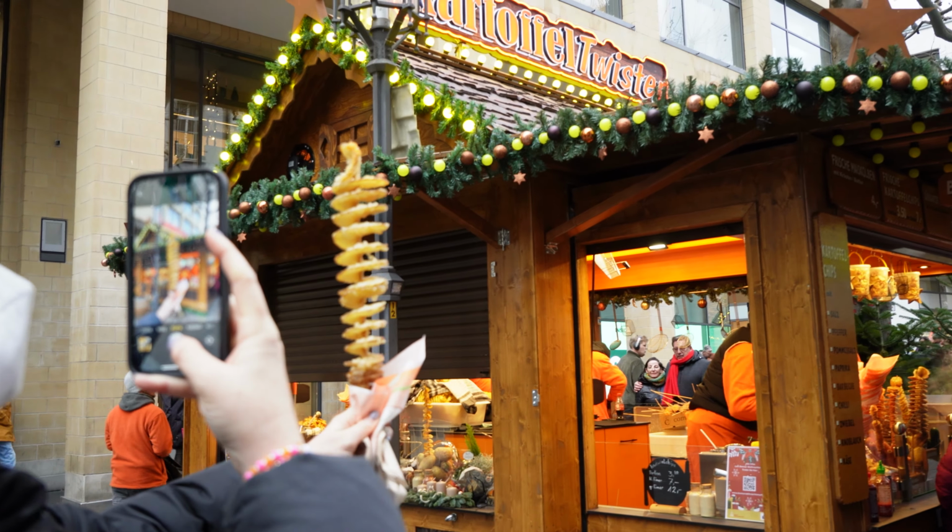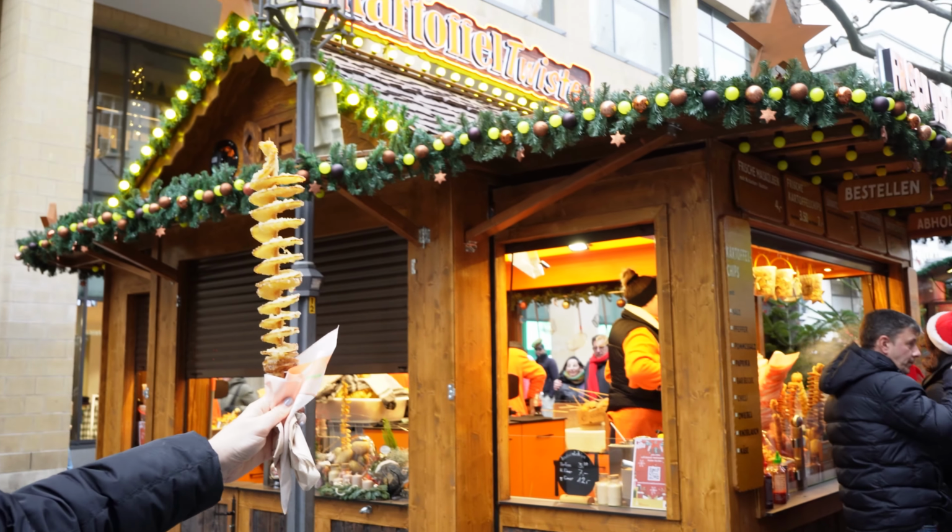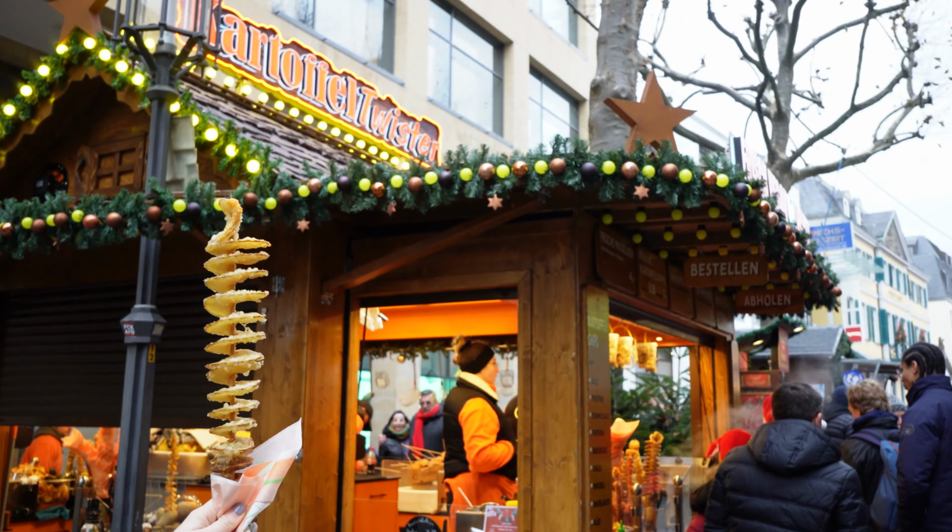All right, for our final snack in Bonn, I got the snowman mug with some Glühwein, and we got this fun potato twister, which they battered and deep fried and covered in salt, so I'm sold. That's good. Nice fried potatoes.